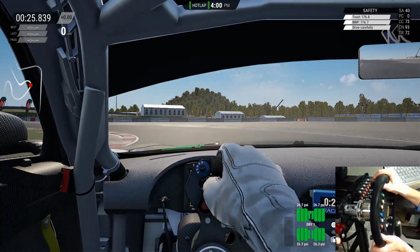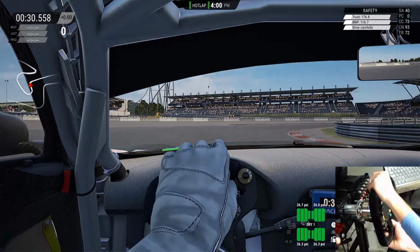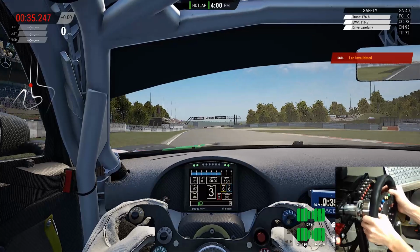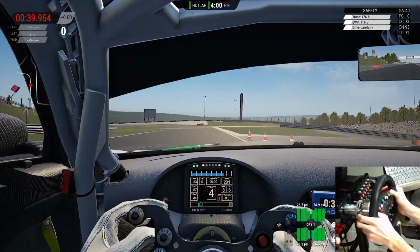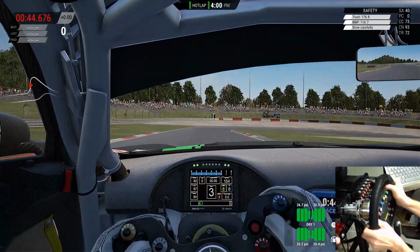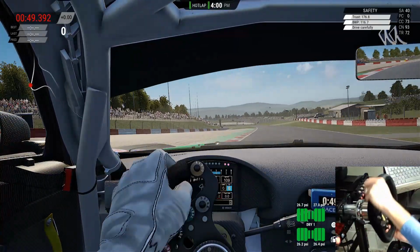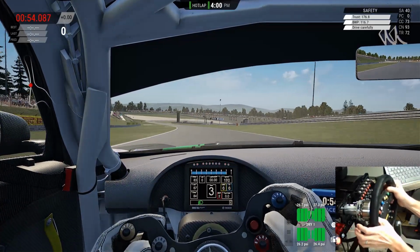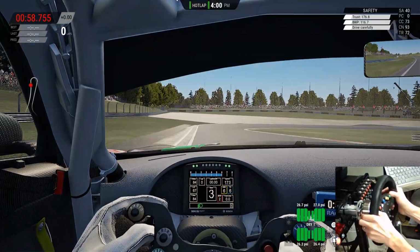Curves feel good. You get a little bit, I don't want to call it notchiness, it's just something to let you know that the tires are working. Just feels much more natural. You still get the weight shift, but you're also getting information on grip levels. Not much curb on that one, I'm surprised. I feel some of the other curbs. I can feel the road texture is pretty decent.